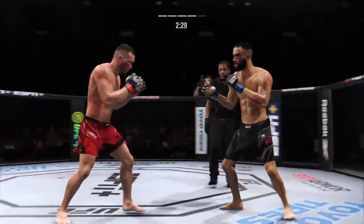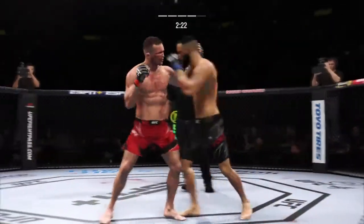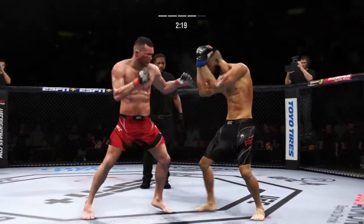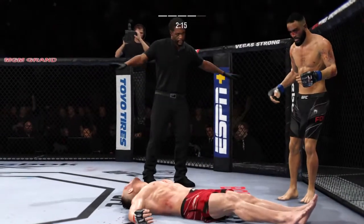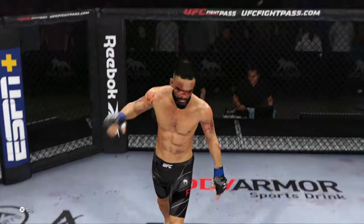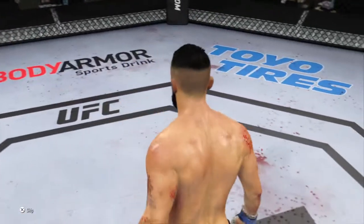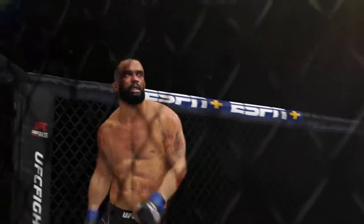Well, he continues to stay busy, and he continues to land with volume punches here. Oh! Mixes in an elbow for good measure. Wow! He's out! Gorgeous shot to spell the end for his opponent. Crowd is absolutely loving it. He gets the near-perfect landing.